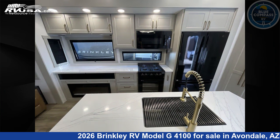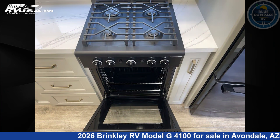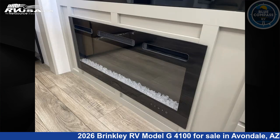This new Brinkley RV is 45 feet 0 inches in length and features sleeps 4, slide-out, and 150 gallons fresh water capacity. The floor plan layout of this toy hauler features bath and a half, front bedroom, kitchen island, 2 entry/exit doors.